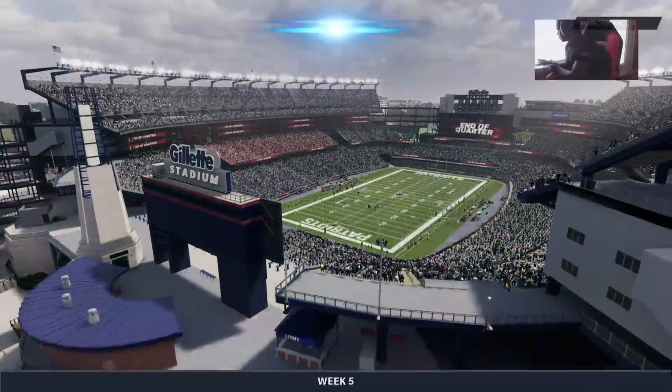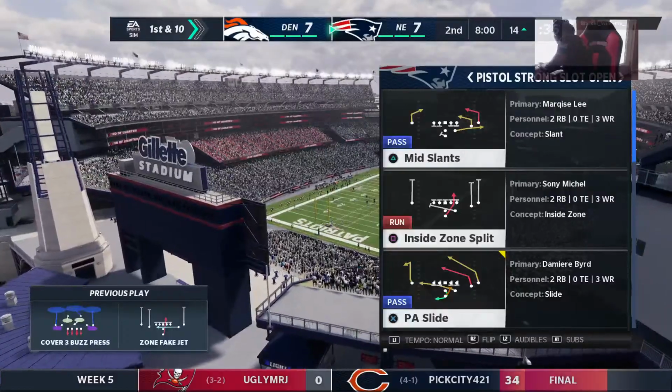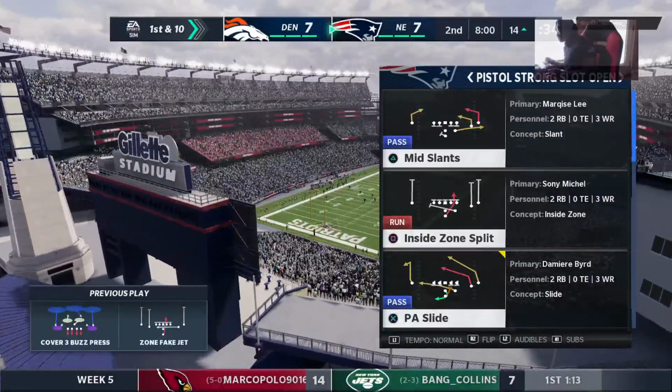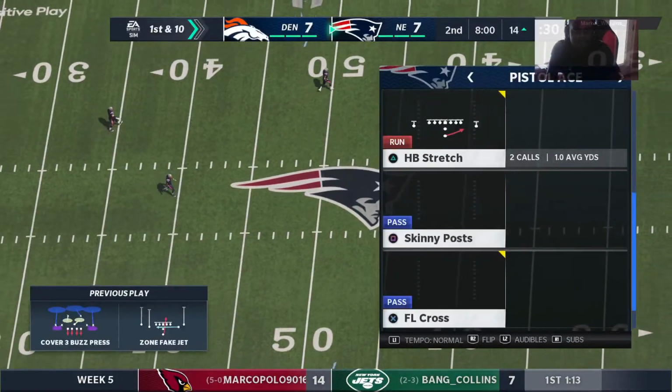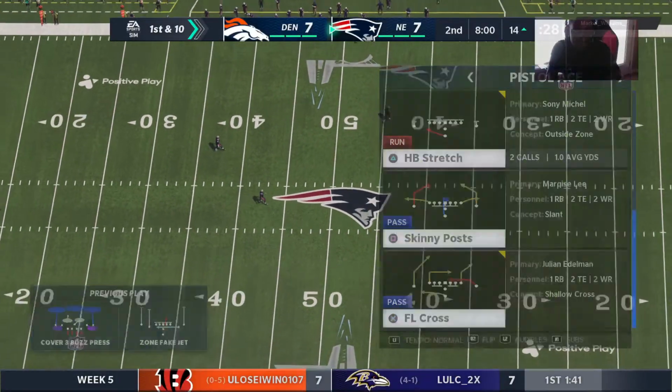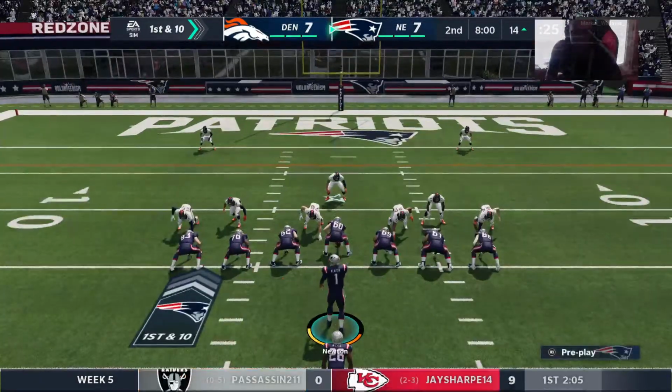These two teams all tied after one. Score tied 7-7. Here's a 1st and 10 at the 14-yard line.